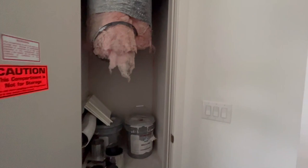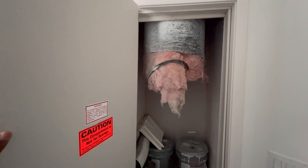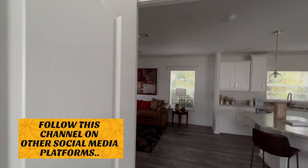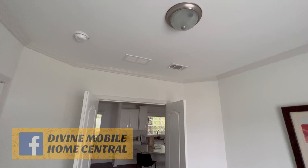All right, let's take a look at this space. Now this would house your central heat and air conditioning. So your central heat and air would be in this space when it's all connected. Okay, another look at this room and get you all another look. We'll check out the rest of the spaces. All right, let's go take a look at these areas. All right, so right here would be your hallway.